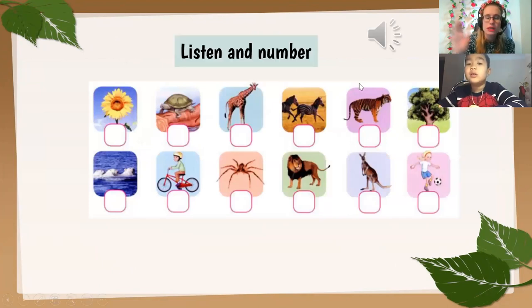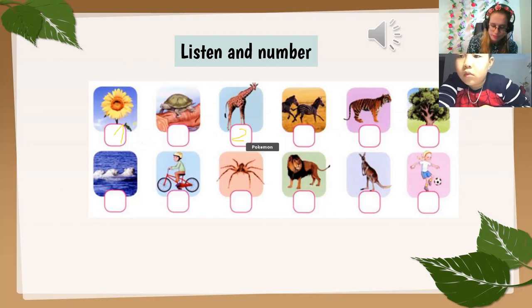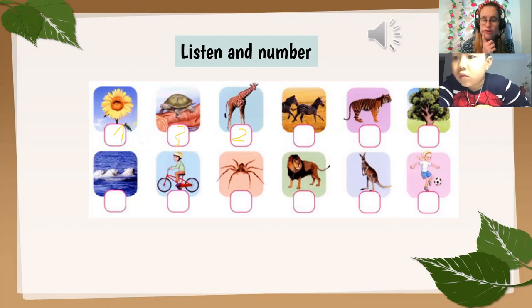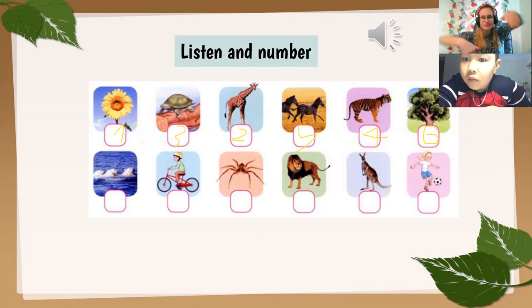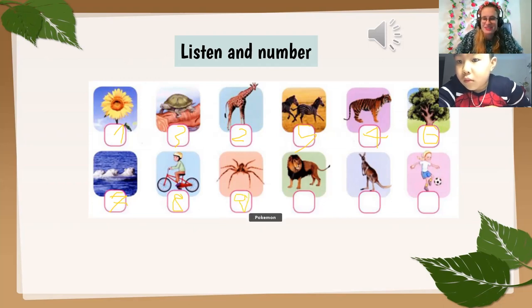Okay. Page 60. Listen and number. This is going to be difficult. Listen carefully. 1. Flower. 2. Giraffe. 3. Turtle. 4. Tiger. 5. Zebras. 6. Tree. 7. Swim. 8. Ride a bike. 9. Spider. 10. Play soccer. 11. Lion. 12. Kangaroo.